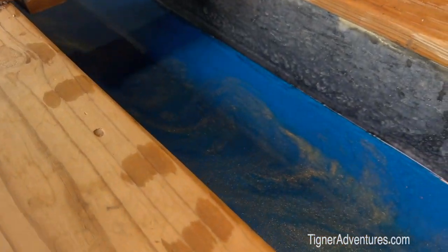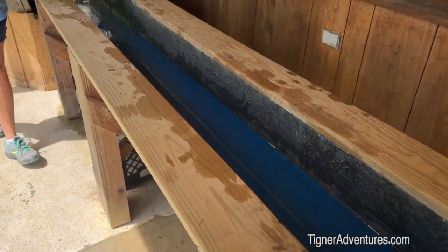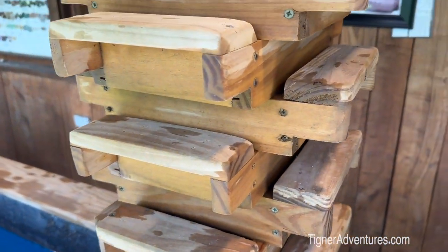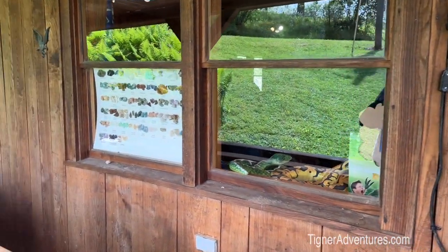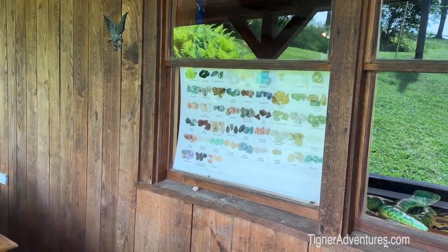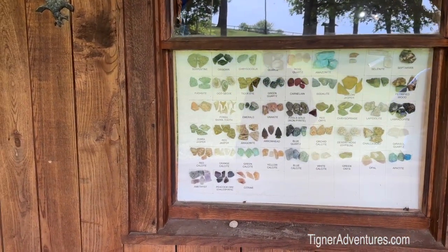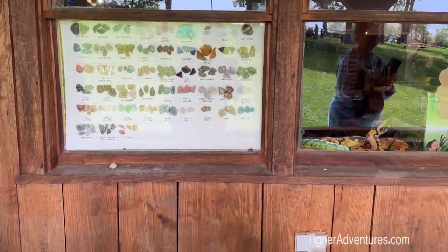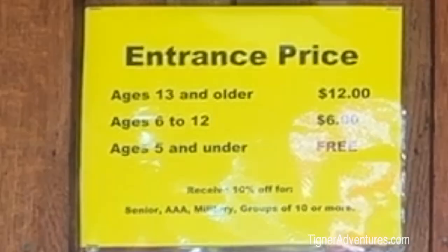Look at all the gold in there. Wow. You can pan for your own gems. And they have the gem identification right up here, talking about all the different types of gems you can find. Cool activity for the kids. Okay, so it looks like anybody over 13 is $12 to get in, and 6 to 12 is $6, and under 5 is free.